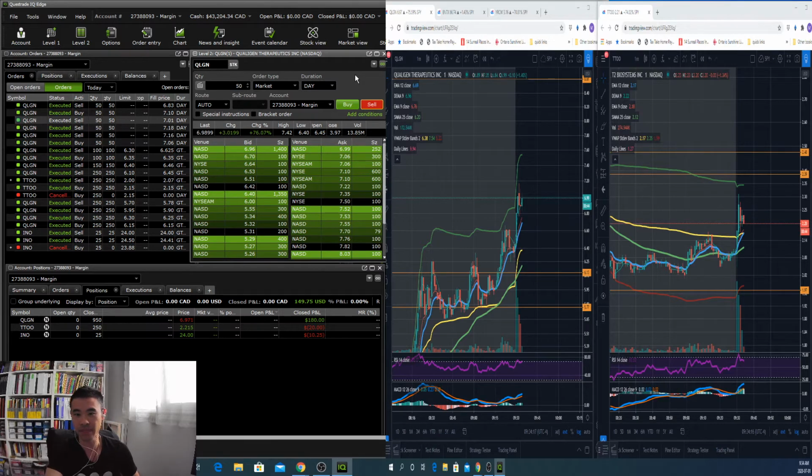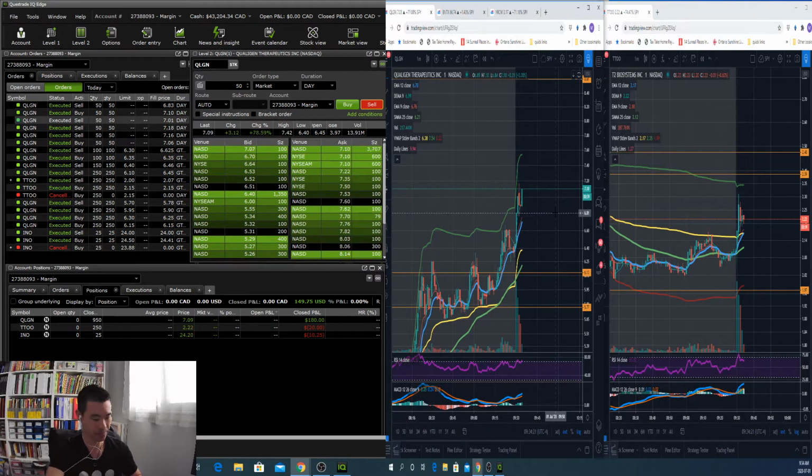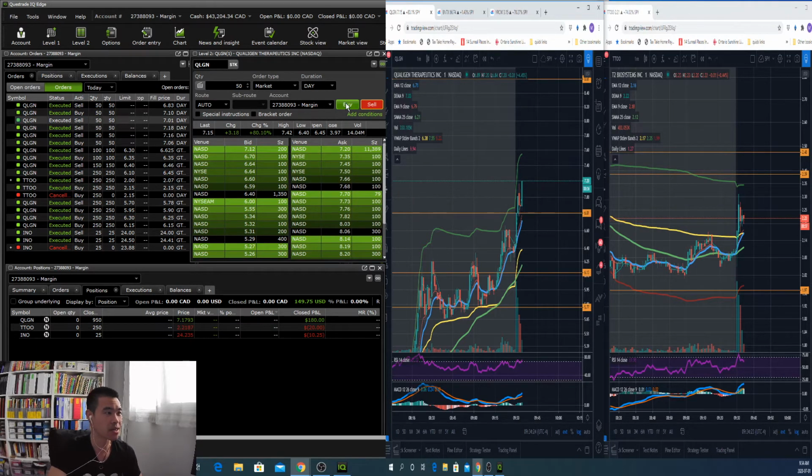So on QL, we find some support here around 680. Looks like it's ripping. If it breaks the highs of 740, I'm going to hop in. So this falls down to 680. I'm going to buy with a stop just below 680. Or if this breaks this line here, which is at 720, I'm going to hop in as well.